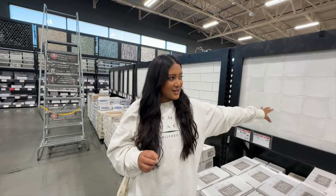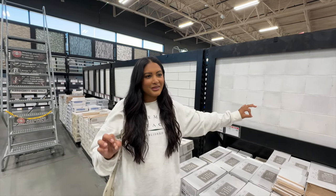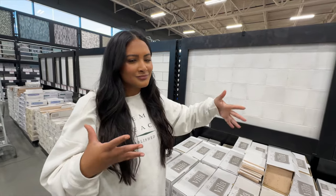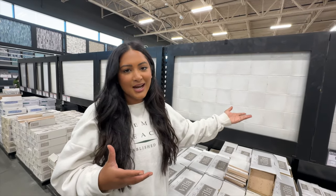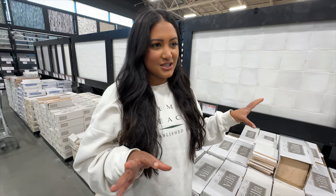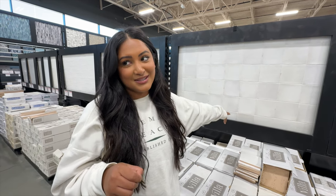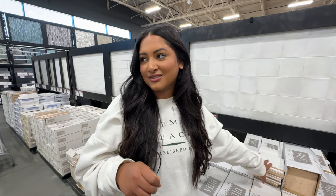I've been obsessed with this tile right here for quite a while, but I know it's a little trendy. But then it's also white and neutral, so I feel like it's going to be classic and timeless. This is something I'd probably do in the guest bathroom because I really want to stick to just larger tiles in the primary bathroom. I'm really leaning towards this though, because I don't really know what else to do.